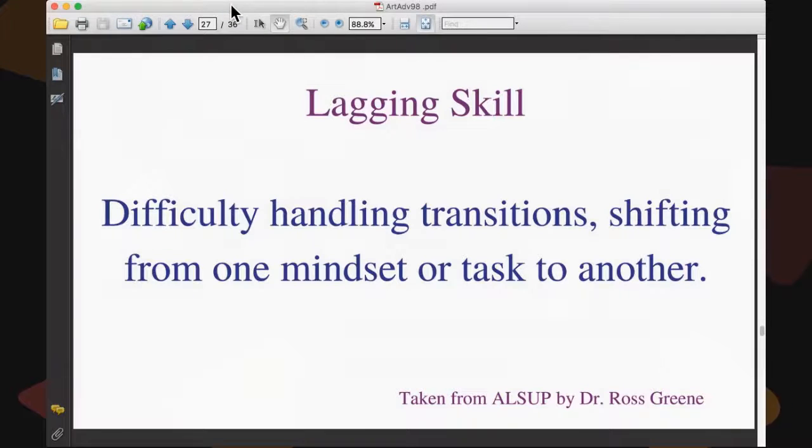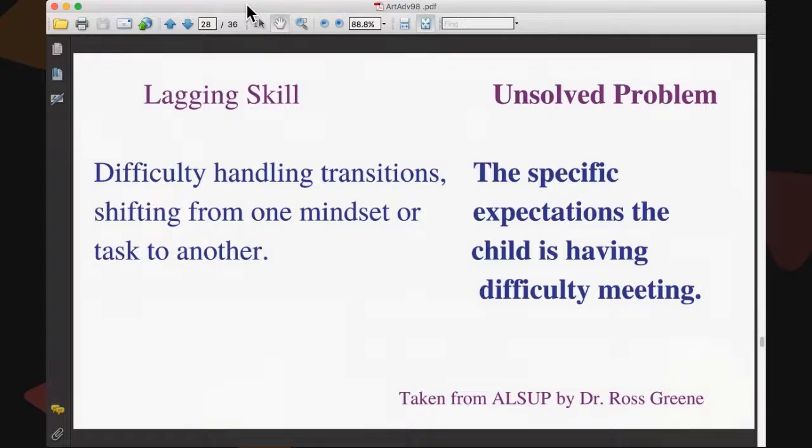So let's look at a specific example. Let's say the lagging skill that we identified is the child is having difficulty handling transitions, shifting from one mindset or shifting from one task to another. So then what we want to look at is, what are the unsolved problems? Where do we see the child having difficulty with transitions? I wanted to pause and see if you can give us some examples. It doesn't necessarily have to be your child, but what kinds of examples can you share in the comments of what would be some unsolved problems? What does that look like when a kid has a hard time transitioning from one activity to another?